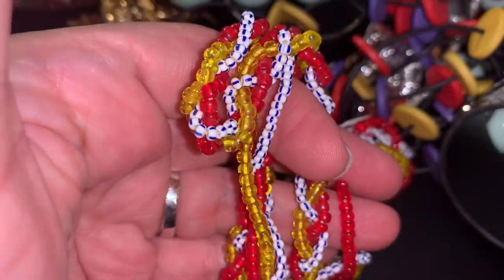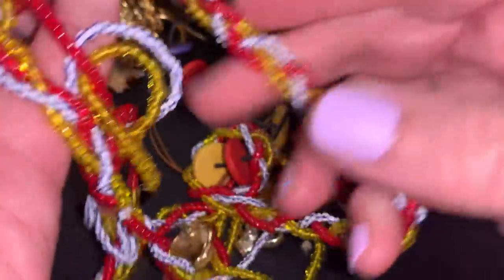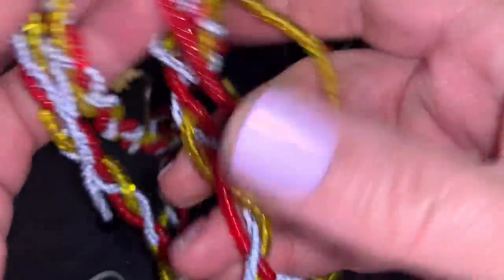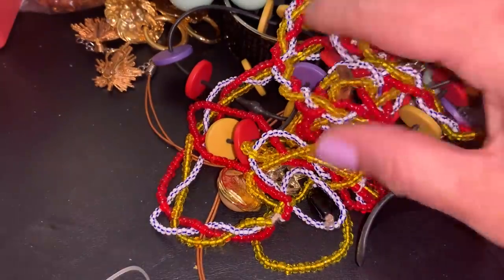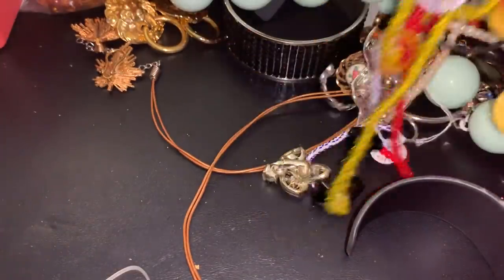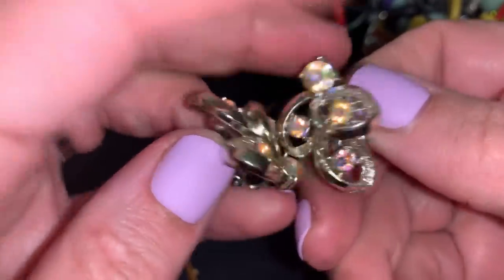But this is some beads you could probably reuse. Somebody could. Somebody tried to make something. These are glass. Okay. So, is this the same one? And I just regurgitated back into the pile here. No. I got two. I got two. And they're pretty.